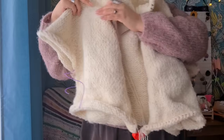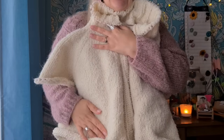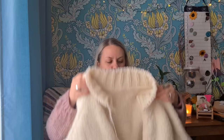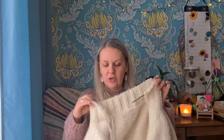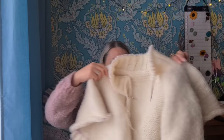Here is my progress on the coat. It's already like a shorty coat, and I'm working on a collar, because it definitely needs a collar. I think I stopped because I couldn't decide: do I want to keep it single and bind off now, or do I want to knit the same amount up and then fold it over and either stitch it down or bind it off by picking up stitches? I haven't decided yet, so it's marinating, because I need to think about it. But so far so good.